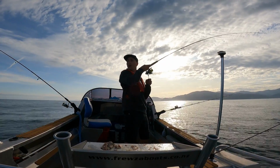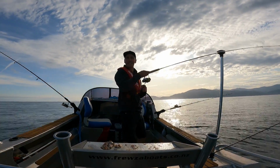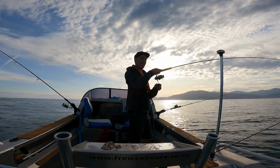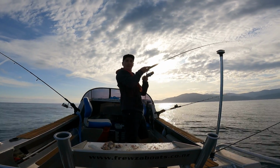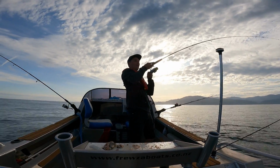Whew! What an epic morning. Started off with some gurnard, we've only had a couple of sharks as bycatch, and we got that big 20-pound snapper right underneath the boat. Man, if anything I thought I would have got that on the ones out the back, but he was right underneath the boat, probably sitting right by that belly cage, and man, what a fish that was.